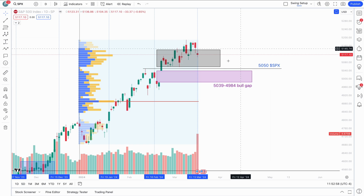So the downside target for me for SPX, and this is a conservative target, I think SPX can definitely continue lower through April OPEX, is 49.84 SPX. That means this daily bull gap is filled. This is the conservative target, 49.84. Once this bull gap is filled, we're probably going to see a bounce. Any bounce from 49.84 into 50.50, I want to short again, eyeing fresh lows, somewhere towards 4,900.